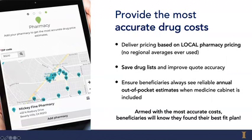Once clients have accurate costs, they're going to feel more confident. You're going to be more their trusted advisor, and it's going to help them get the best plan, and you provide the best service, and in the end, help more Americans.